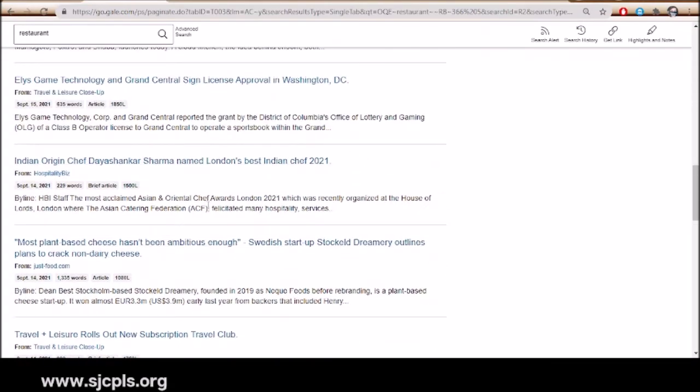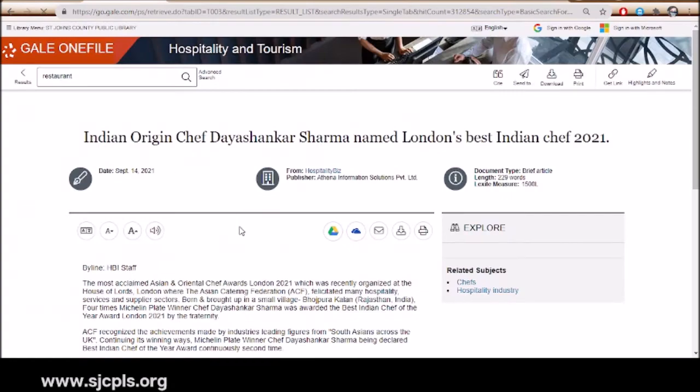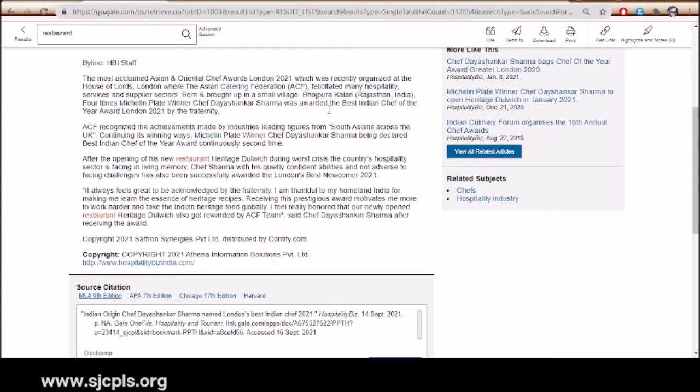Here we go. Let's just go ahead and take a look at something like this. We have an Indian origin chef who was named London's Best Indian Chef of 2021. This comes from the magazine Hospitality Biz. It was published 2 days ago. This is how recent it is. Very brief article, and it just gives us a little information about somebody who won an award recently.